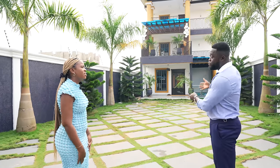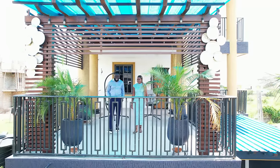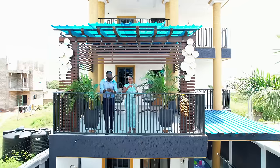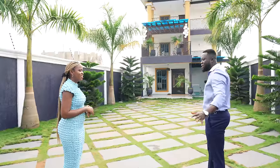Okay. 70 by 100 is 0.16. Oh, so this is a little above half a plot. Right, and in square feet, for those in America who want square feet, it's a little above 4,000 square feet. And the house is sitting on a little above 1,000 square feet. So we managed to push the house all the way to the back to create all this huge space here.